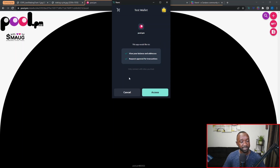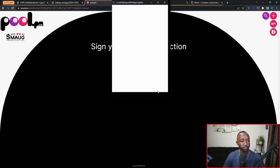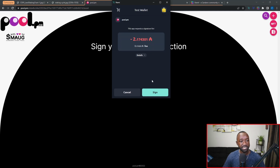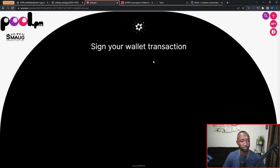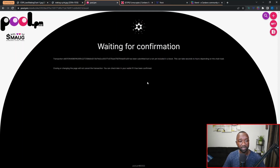And automatically, it's going to try to connect the Pool PM app with my Nami wallet. So I'm going to provide it access. It's now going to ask me to sign this transaction confirming that I actually want to delegate. So I'm going to click on sign, and then I'm going to quickly enter my password. Once I do that, I'm presented with a confirmation that my delegation has gone through.